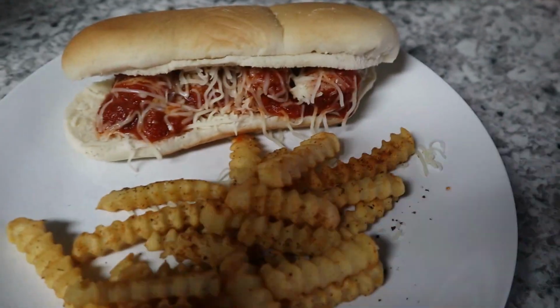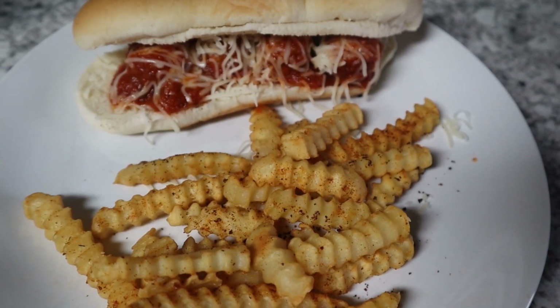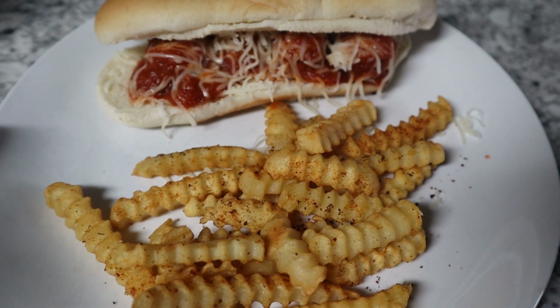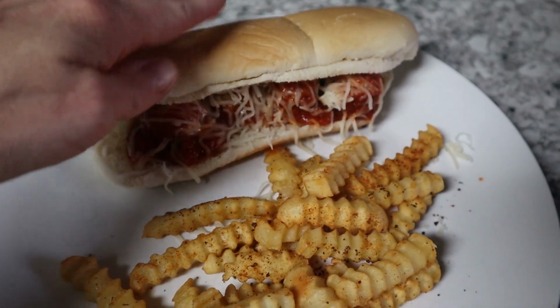Okay guys, here are the meatball subs. They were done. Just took 4 hours to cook them. We decided not to put the cheese in the crock pot this time because it almost makes it hard to scoop. I was going to toast these, but they said just leave them this way.